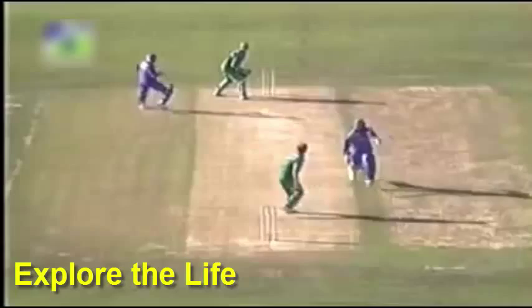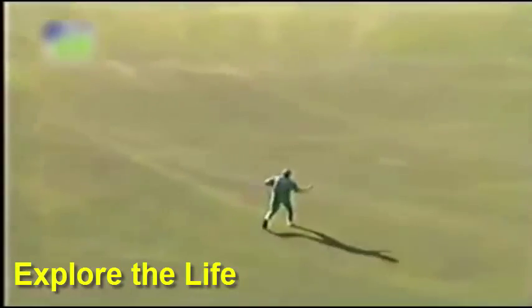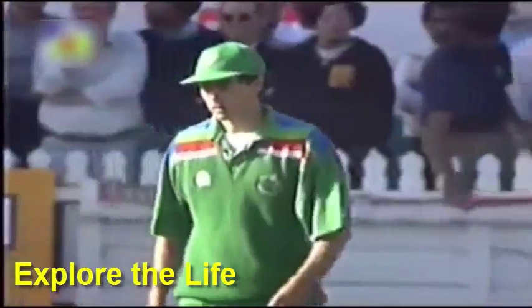They'll have to hurry. Oh, they'll get him overthrown too. Fortune favours the brave. Richard Snell was quite reasonable in having a go because if he'd hit it was out. But it was a bit difficult to back up. So a bit of luck for Sri Lanka, and they need it. 167 for 5.